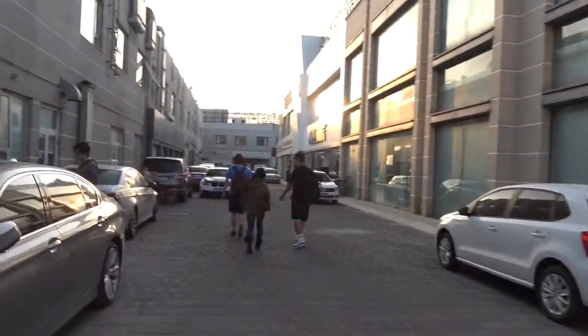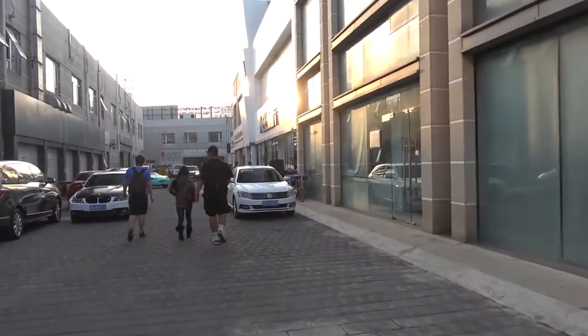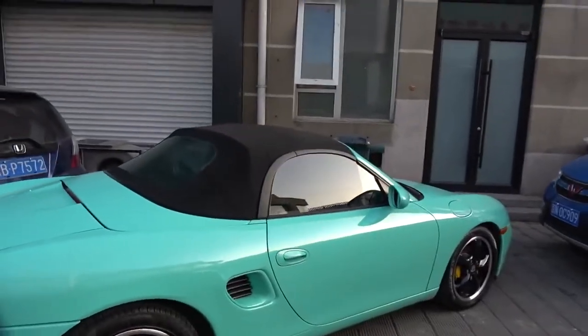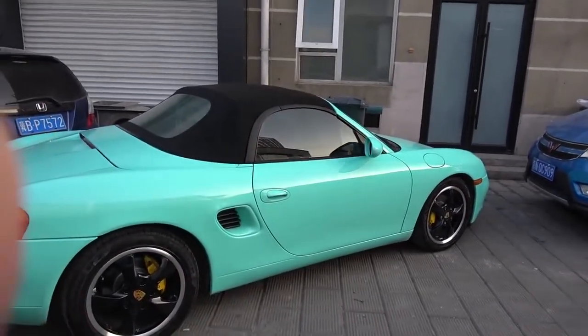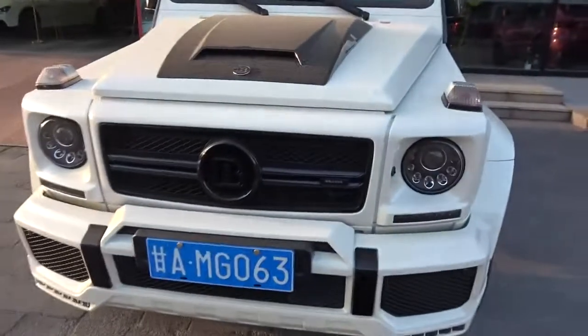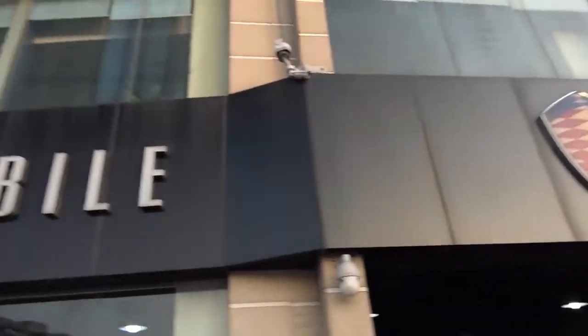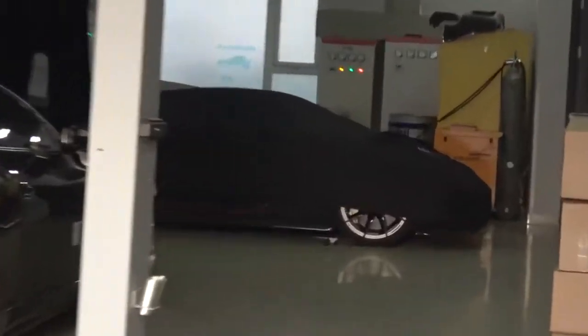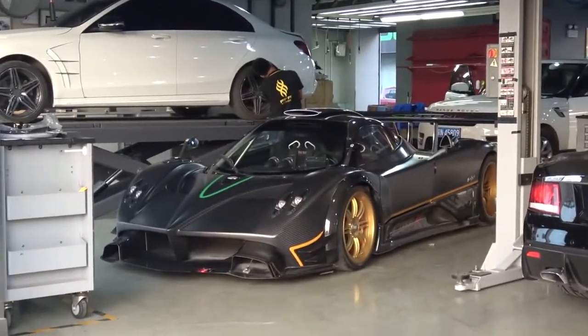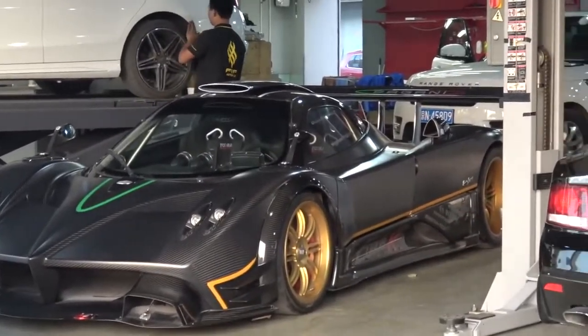Alright, so we just got back from the Great Wall of China. I'm going for a little spotting around our hotel area, and I already see a... Oh, that's a hideous color. Brabus G-Wagon. Some Koenigsegg in the corner. Aston Mansory. There it is. It's on the R. Oh, dusty it is. Look at that dust.